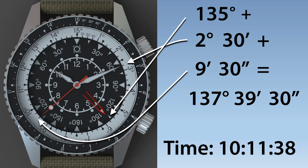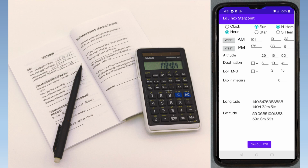The brisk sextant has multiple angles, so you can take multiple readings over the day. Also, you can read regular civil time with the hour, minute, and second hand on the inner circle. It is 10, 11, and 38 seconds on this watch. And then you just plug that information in. You can do it by following the steps in the included booklet and solar calculator, and it will take you about 5 minutes to calculate your position.